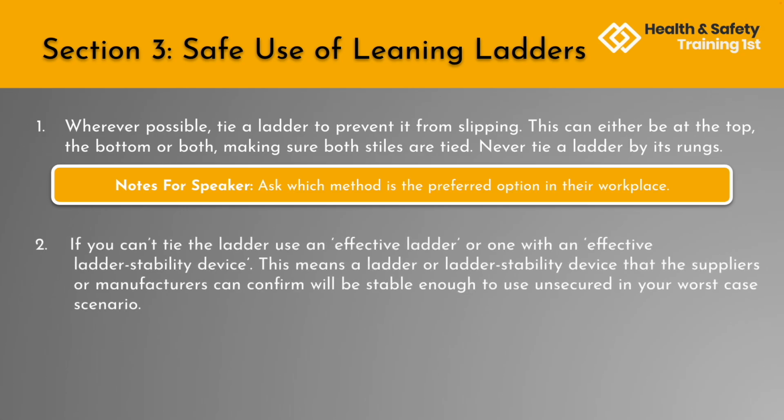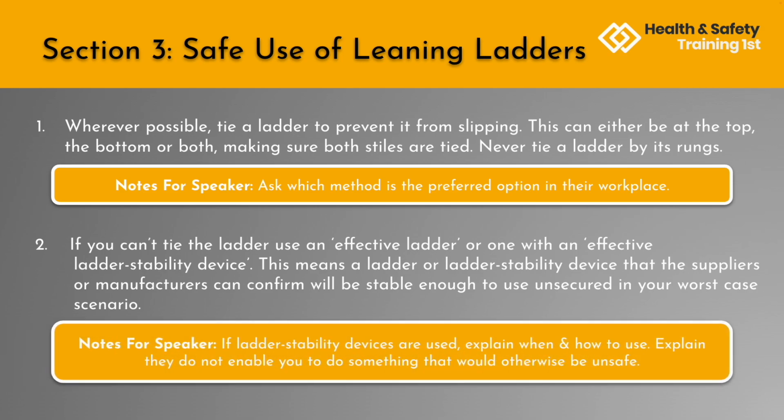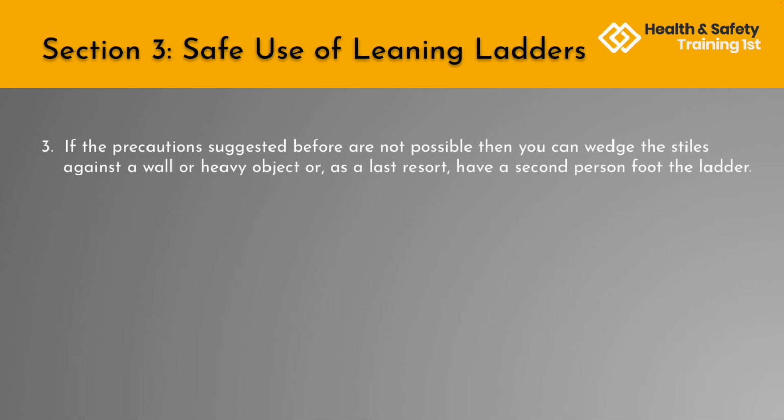If you can't tie the ladder, use an effective ladder or one with an effective ladder stability device. This means a ladder or ladder stability device that the suppliers or manufacturers can confirm will be stable enough to use unsecured in your worst case scenario. If ladder stability devices are used, explain when and how to use them. Explain they do not enable you to do something that would otherwise be unsafe. If the precautions suggested before are not possible, then you can wedge the stiles against a wall or a heavy object, or, as a last resort, have a second person foot the ladder.